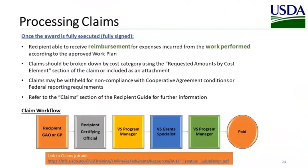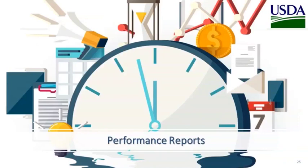And it's important to note that claims cannot be processed in EZ-Fed grants if there are any past due reports associated with the agreement. So please refer to the recipient guide for further information on reporting and claims. And this next section, Melinda will be talking about those performance reports. So I'll pass it over to Melinda.